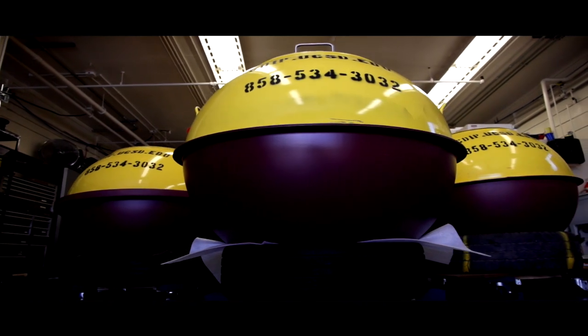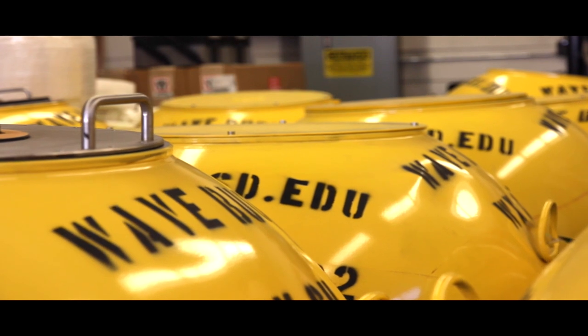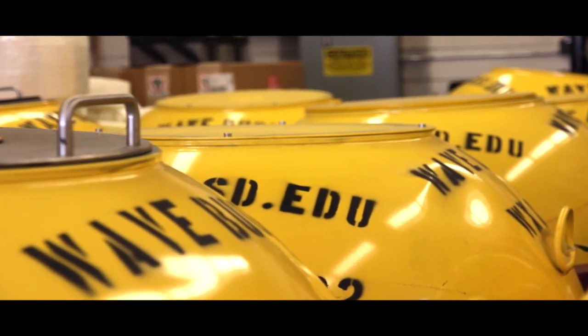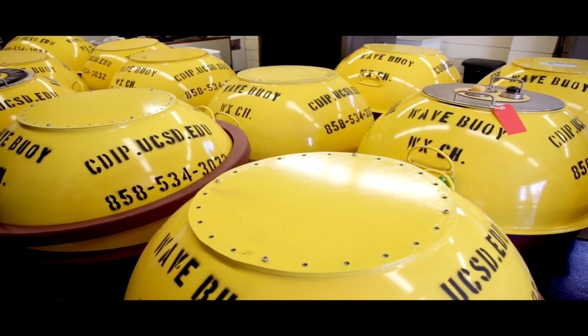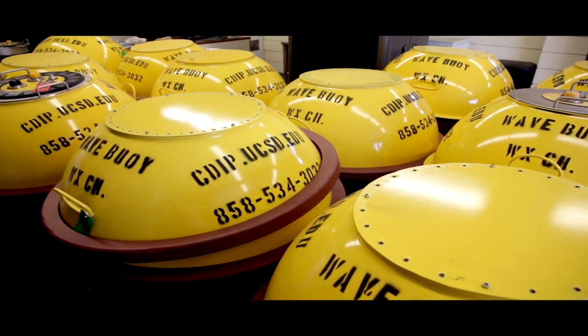So in addition to the work I do with the wave buoys, I use the wave buoys to look at local conditions. The buoys are providing real-time measurements, updating every 30 minutes. They're also used for wave models.